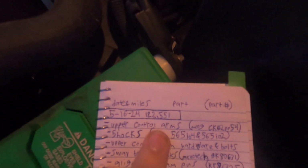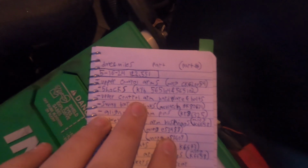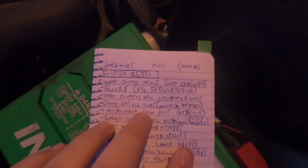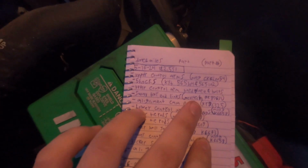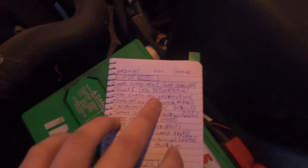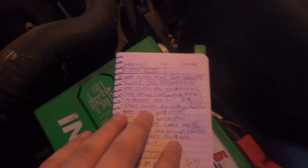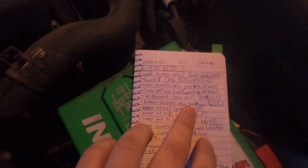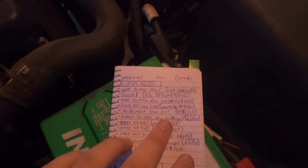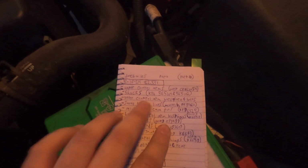So, upper control arms, shocks, upper control arm hardware and bolts, because they went bad. Sway bar end links, because they're like 15 bucks, man. Alignment cam pins, that has to do with the upper control arm hardware. Lower control arm bushings and ball joints. And I just bought entire new upper control arms, loaded.